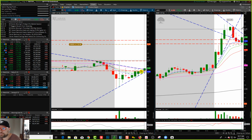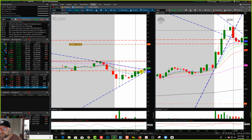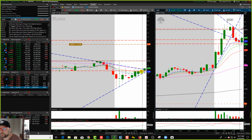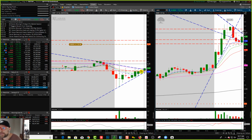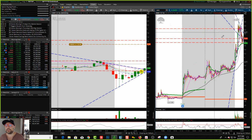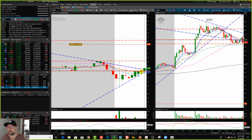It's not a good 2-to-1 profit-loss ratio right here. It needs to go up higher. So if you risk the top of this candle, you have to have the potential to get up to here. The problem is it's got to get out of here. We don't know if it's going to do that. It may. So if you risk it, you better zoom in on the 1 minute and start thinking about taking profits, because you might only get one shot or not.